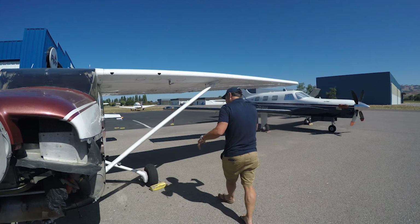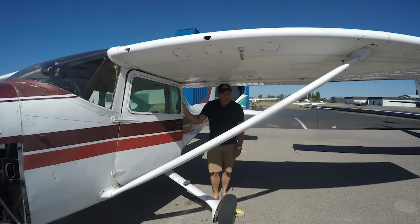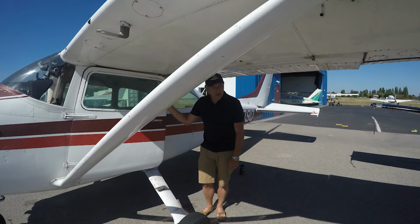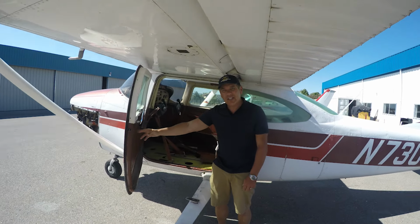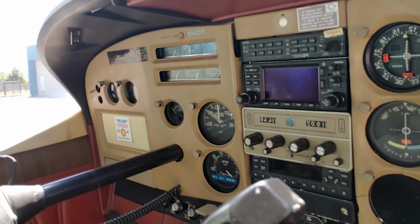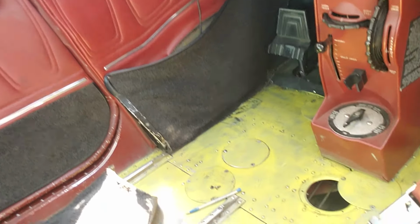And then as you take a look inside, I'll show you what's going on here. As soon as my wife Carol catches up to me with the camera, I'll open the door. You can see what's happening. And I had to take all the seats out. Had to take a lot of stuff apart. We had a couple little rivets that were loose on the outside.